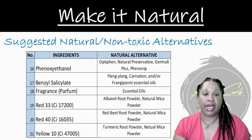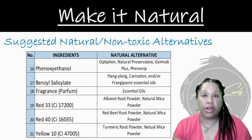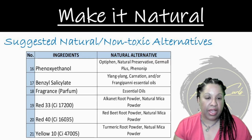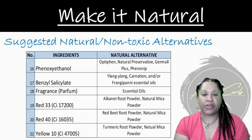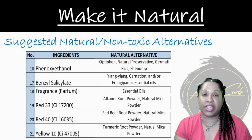17, which is that fragrance or that perfume. You can use as a substitute ylang ylang, carnation, and or, I don't know how to pronounce this one, frangipani essential oils. I looked it up, and it seems to be a very popular scent. I don't know what it smells like. I hope it smells fresh and good, just like this particular conditioner.